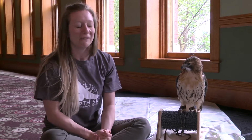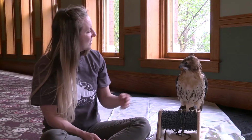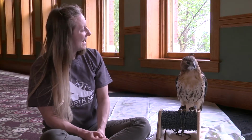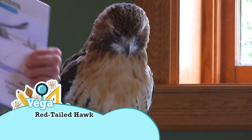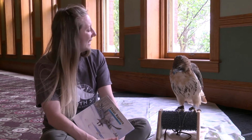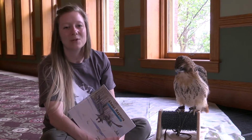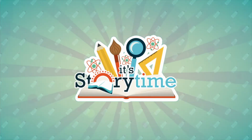We are mostly dedicated to the rehabilitation point of things, but we do often do educational outreach programs, and we always travel with a feathered companion. Our educational ambassador today is Vega. She's an adult female red-tailed hawk, and she is going to be reading a book with us today. And that book is about raptors. We like this book because it covers many different raptors across the world, and it highlights their different adaptations and specializations that help them survive in the wild across our planet. This book is being read with permission from Scholastic Books.